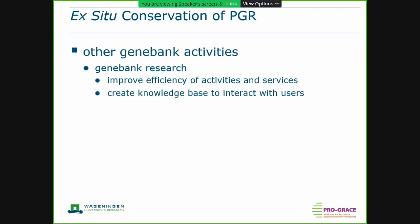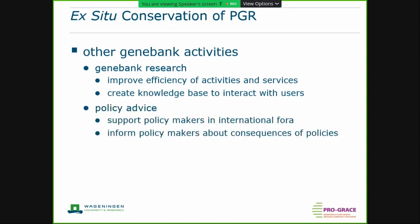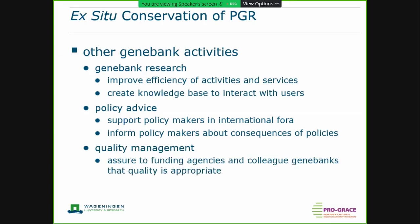There are other gene bank activities, Mr. Chairman. I'm sure you're very interested in that. Gene bank research: we have to improve the efficiency of our activities and services. So there's research needed to do what we need to do. And of course, we have to be able to communicate with the users and participate in their research activities. So we have to know the terms. We have to listen if there's a presentation on bioinformatics or genomics, right? Because we have to be able to interact.